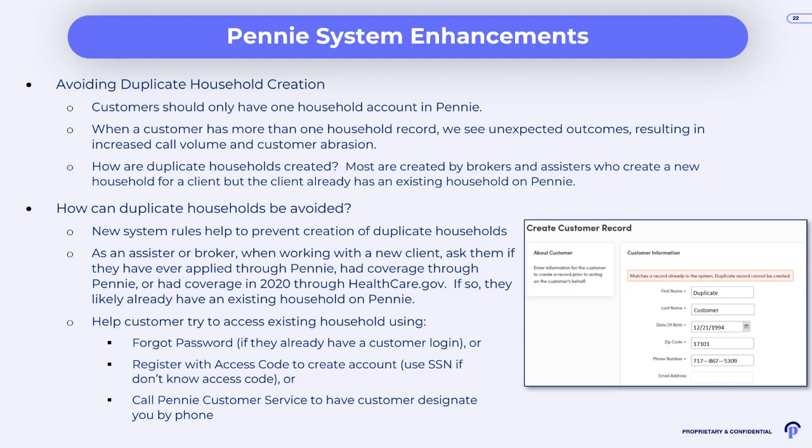When that happens, all sorts of unexpected things happen, right? It creates a lot of customer abrasion and increased call volume. Sometimes it can impact their enrollments adversely. So we're working to add additional layers to help avoid these duplicate households from being created. Right now, the vast majority of duplicate households that we're seeing being created are actually created by brokers and assisters.